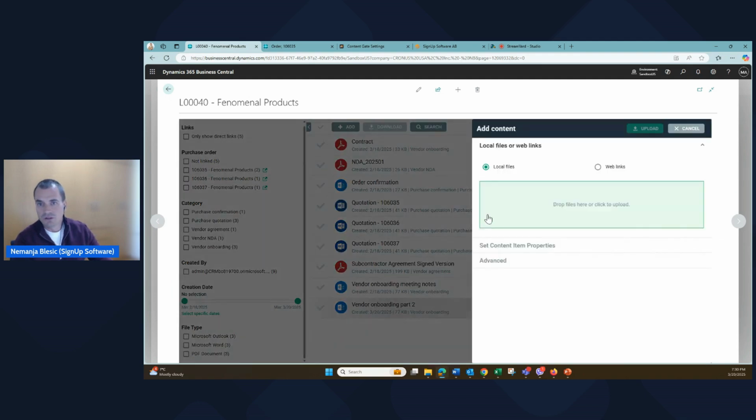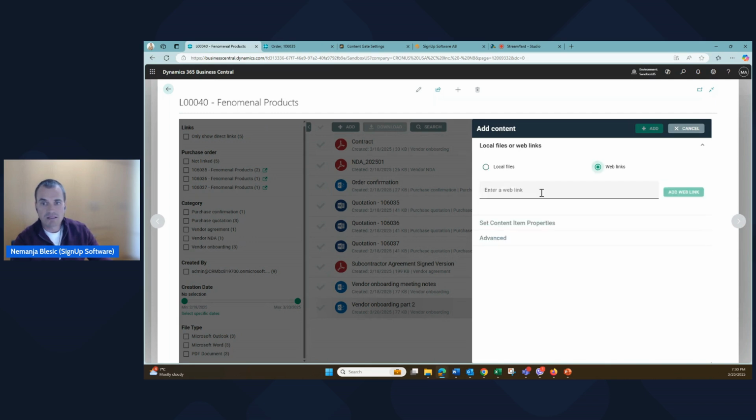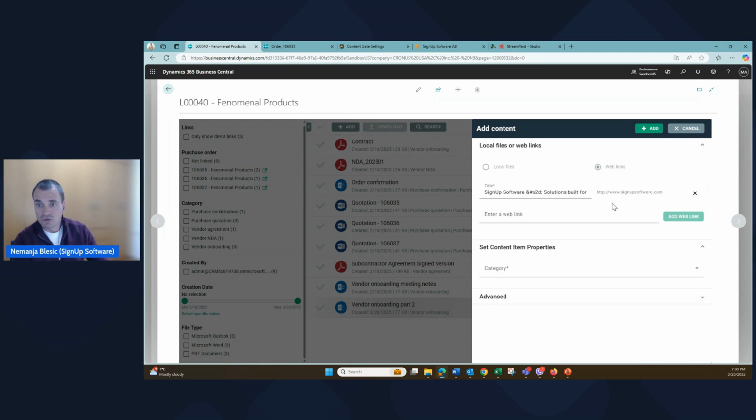We can also use add button here if we prefer to do it that way instead of dragging and dropping files. So we can select them from our computer. In addition to adding files, we can also add web links. So if we want to specify a web link that is useful to users where they can find information related to this process or record, we can easily add it from here.